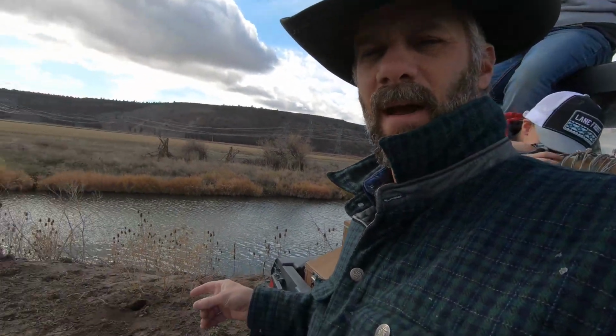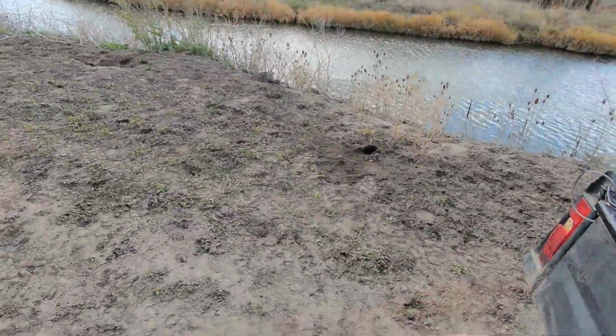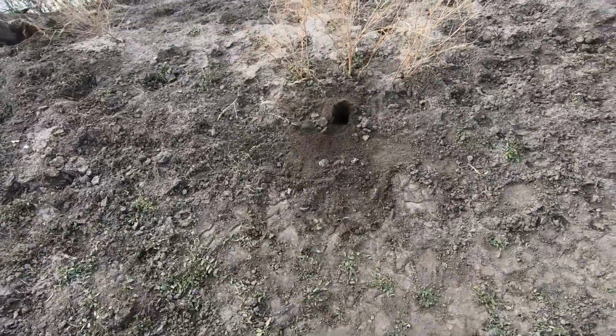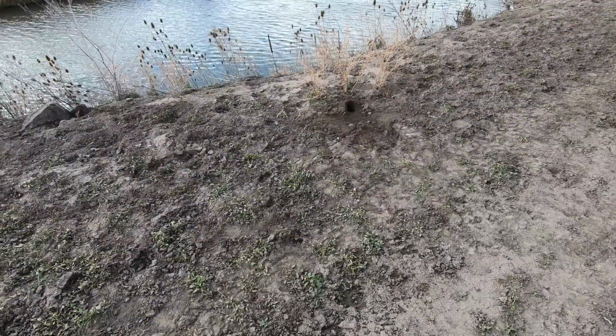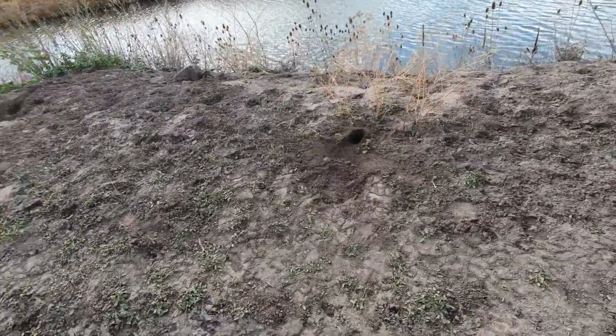So right here behind me, I got a little dirt hole. I'll show you, get out in the wind. See that? That's eye appeal. Just one little hole. I'm about 15 feet away, and I can see it just fine.